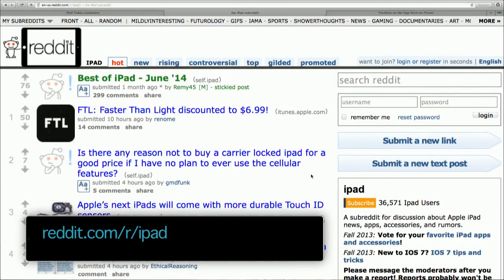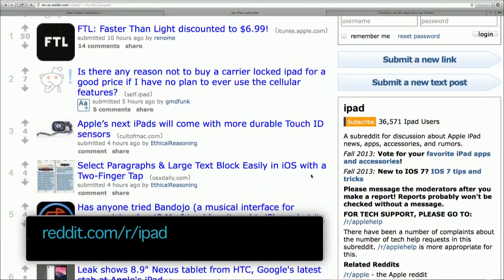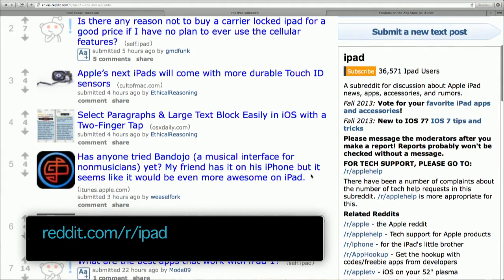Reddit.com/r/iPad. I'm just going back to my Biscuit so I can add that. Kind of fun, huh? I love that. There's so much. I'm excited. Most of the stuff we're already covering, but not all of it. People find all sorts of great things. That's sort of the beauty of Reddit. Reddit's pretty much anything you want it to be.